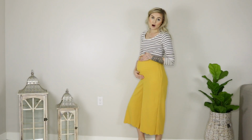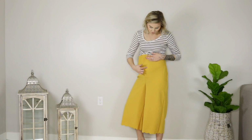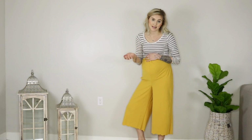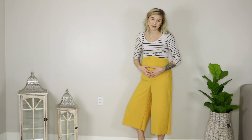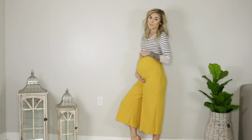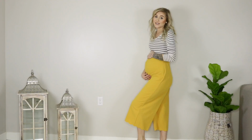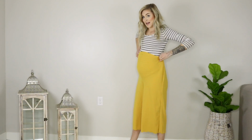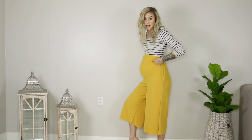As you can see, these are see-through as well. You can see the stripes on my belly through the yellow pants. But it probably wouldn't be an issue if you're just wearing a black tank top or a white tank top. You probably wouldn't even see underneath what was going on, you know. But yeah, I do think these are super cute. I do still really like them. I just feel like I might have to get them taken in a little bit to fit me better.